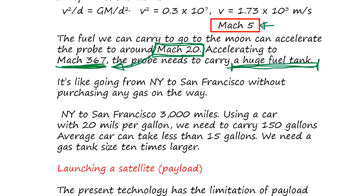This is like driving from New York to San Francisco without purchasing any gas on the way. There's no gas station on the way to Saturn, right? So 3,000 miles at 20 miles per gallon, we need to carry 150 gallons. Its fuel tank is 15 gallons, so we need to carry a tank 10 times bigger. But if you carry that much, we can't even go 15 gallons' worth.